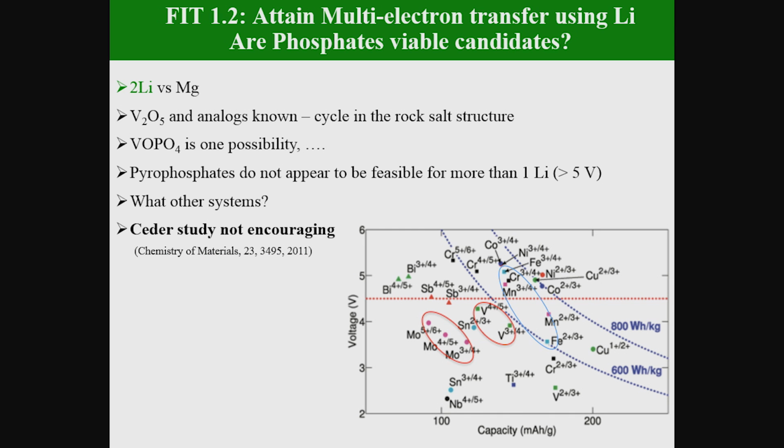And we tried to get some clues as to what we should be doing, what materials. This is some work that Gerd Ceder's group did maybe 3 or 4 years ago. They did calculations of all the couples for phosphate materials, and you'll find they got another paper on sulfates and things like that. But they did this one, and what you really need theoretically in the cell is somewhere over 800 watt-hours per kilogram to get a decent cell package.